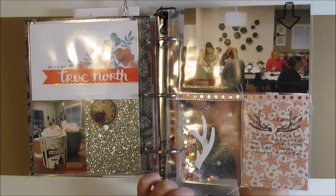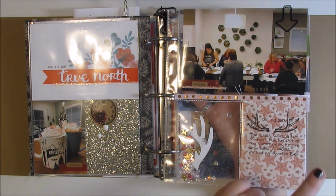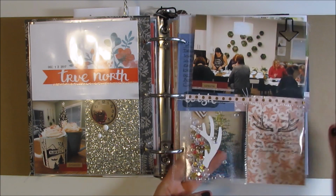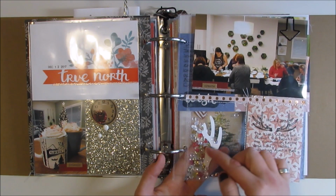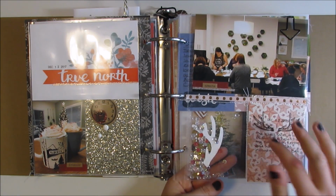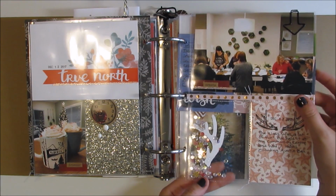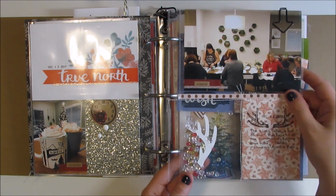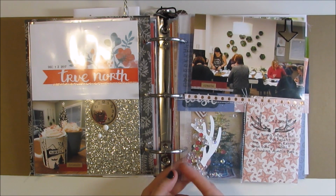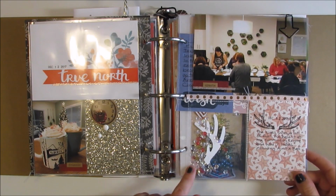So same thing here, I did a little bit of journaling. I stamped the antlers from the Home for the Holidays stamp set, and in here I have this little shaker pocket. These antlers and other die cuts that I used throughout were little pieces given in our card class handout goodie bags, so you can actually buy the cut file for this, but if you do take one of our classes, we often give you some little exclusive pieces like that.